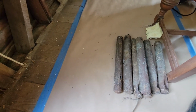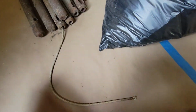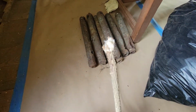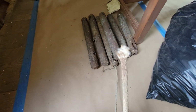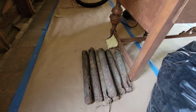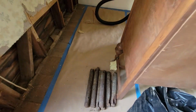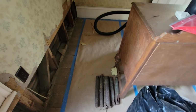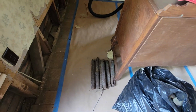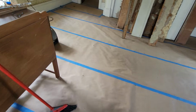And here, you can see this is the rope. It looks like a giant firecracker, actually. But you can see where it just kind of broke. And with as heavy as those weights are, I'm not surprised, because this is, like I said, a cotton rope. Not really sure if we can save them. If we can't, then maybe make a wind chime or something out of them.